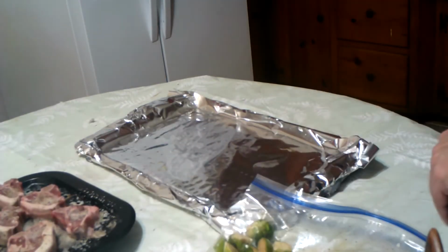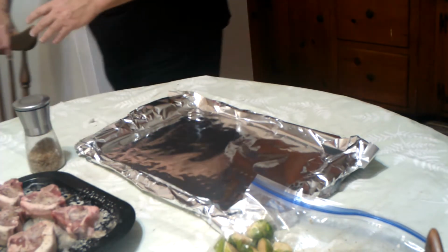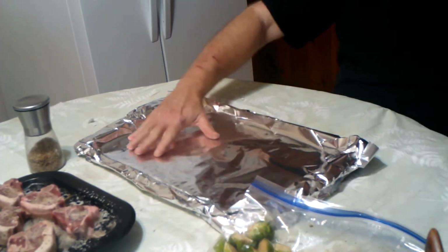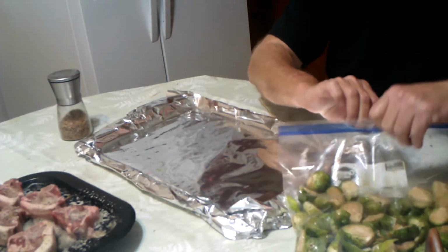Okay, folks, we're back. We have the Brussels sprouts halved and marinating. We have a cookie sheet lined with aluminum foil. And we have our steak seasoning. We have the oven set at 450.